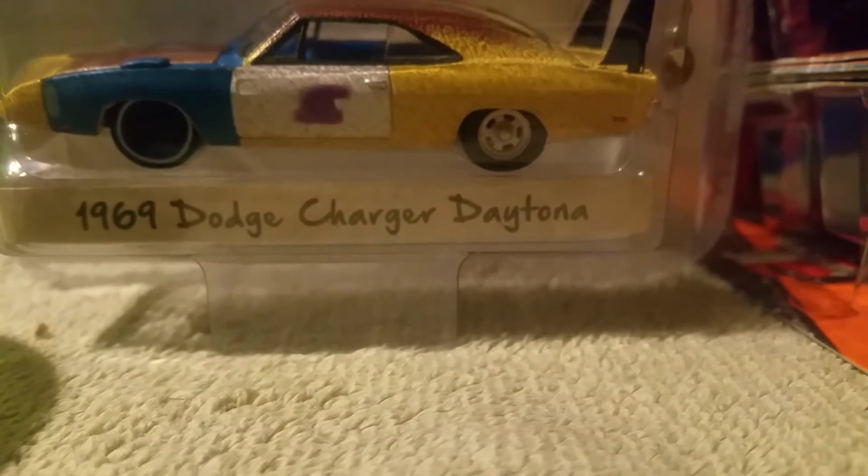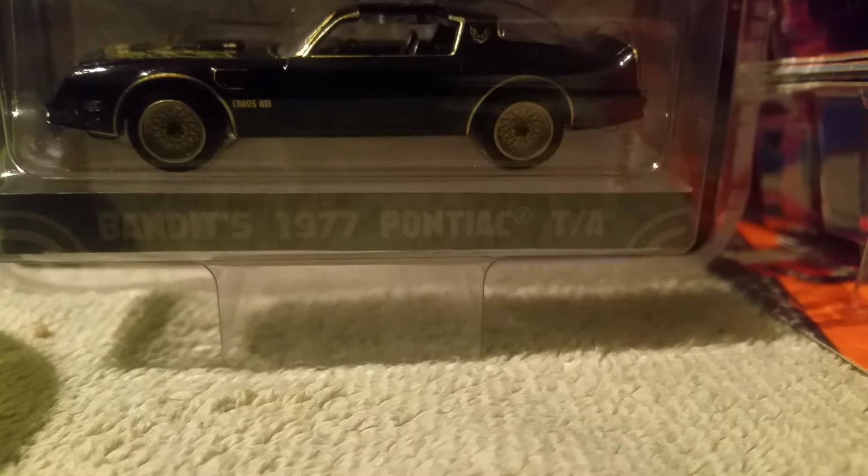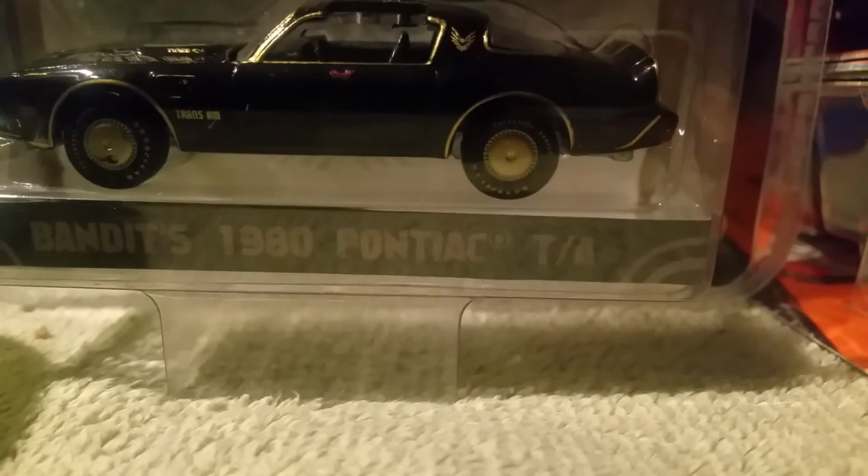Oh, wait, nope. And I got Toys R Us green lights. Joe Dirt Charger. You've seen them on Instagram. What you didn't see was Kid Rock's Firebird. And Smokey and the Bandit Firebird, from the year I was born. And Smokey and the Bandit 2. Yeah, that thing is sweet. So glad I decided to get them. I wasn't sure if I was gonna, but I said, you know what? Before I have to put them down on eBay for $30 a piece, might as well get them. So, that was that. That was Friday, Thursday and Friday.